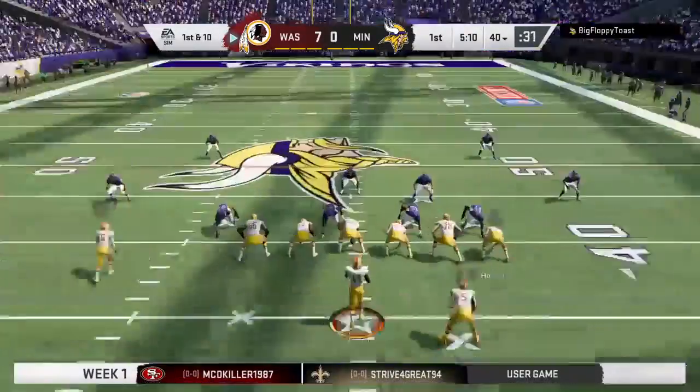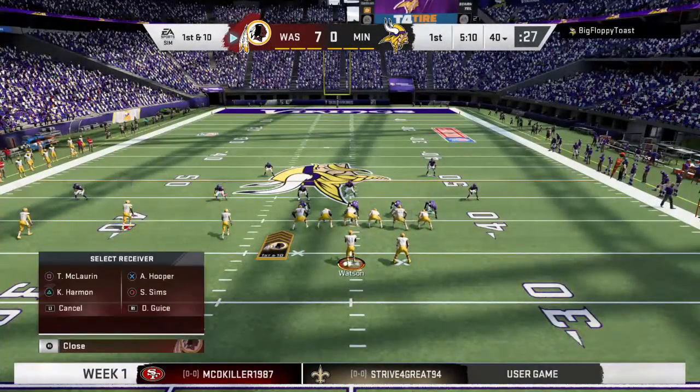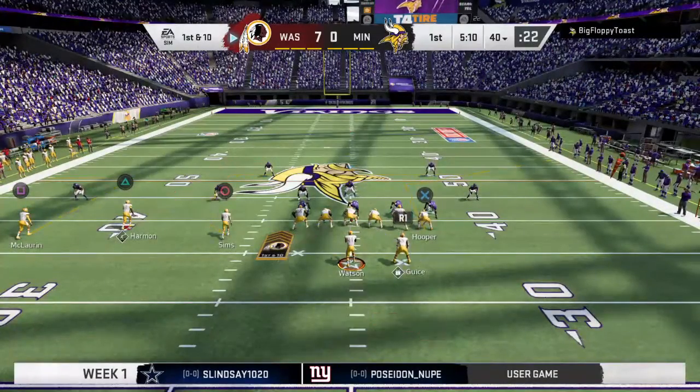Out there ready for this next drive, the Redskins offense. And they'll be looking to make this a two-score advantage. Had the touchdown on their first drive, Charles. Hey, they can get up 2 scores here on the road. That's a heck of a start.